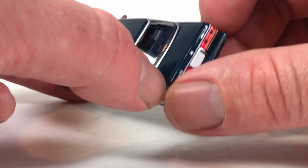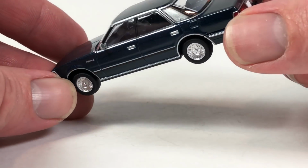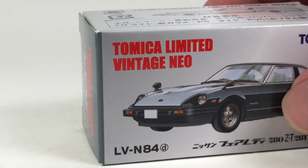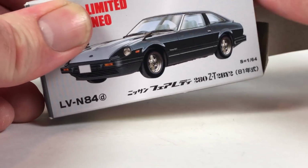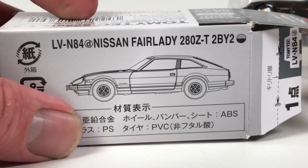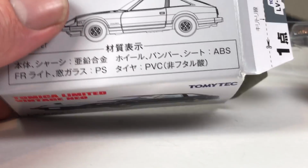Let's see if we got that high mount stop right there in the window. That's really awesome. Yeah, I just don't think you can argue with it. Now, the one thing you could argue is that they just don't put out a lot of cars that you may personally be interested in, and I get that. I totally get that. But the quality is pretty crazy. So here is LV-N 84 version D, Nissan Fairlady 280Z-T 2x2.